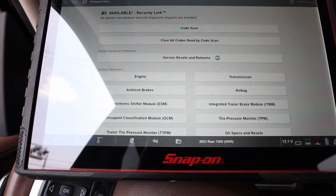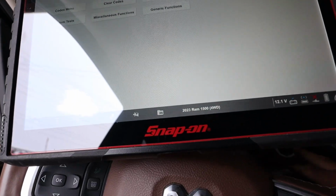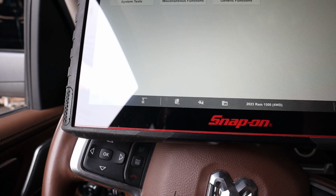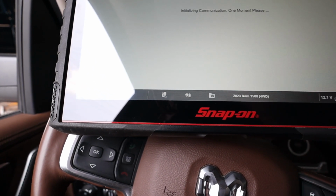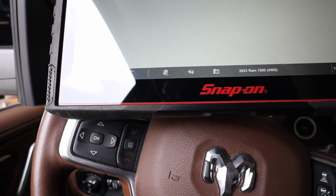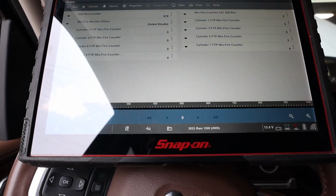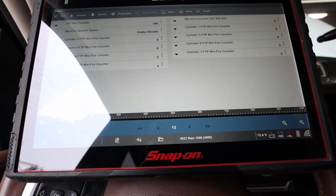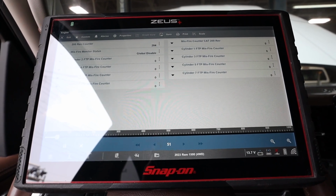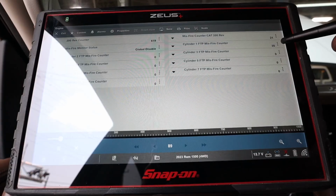So let's go to engine. Let's start it. Let's go to data. No, shoot, I do that every time. Back up. System test, which cylinder's misfiring. I don't feel a misfire right now. Might be a slight one, I guess. See, it's not misfiring in any cylinders. I wonder if me just playing with it... Oh, there we go. Cylinder number 1 is still misfiring.